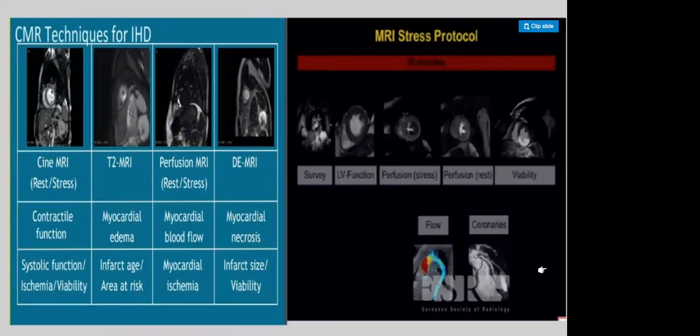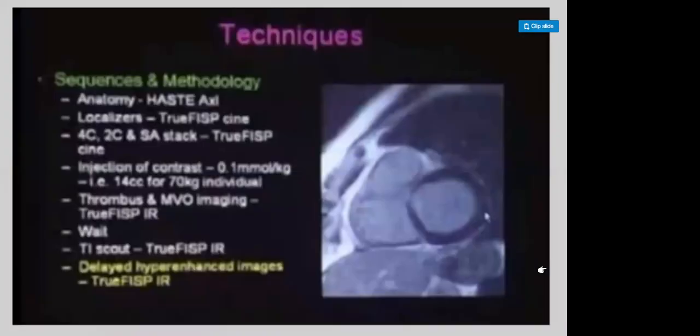So whenever one can use a CINE MRI or T2 MRI or perfusion MRI or DMRI, we can not only comment upon the contractile function, the myocardial edema, the myocardial blood flow, but also the myocardial necrosis as well. So using them, one can comment on the systolic function or the infarct or the area which is at risk, similarly the myocardial ischemia, or in fact also the infarct size or the viability.